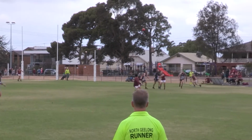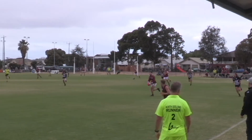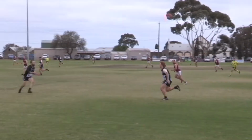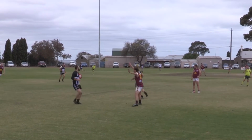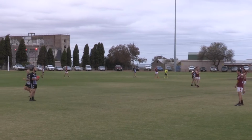Handball's over the top. Goes looking for him, will find Hoare. Gets around the player coming at him. Has time to steady now and go down the boundary. And that kick was poor also and turns it over. So Brent Swinnerson now the recipient of the mark. So it just settles things down.